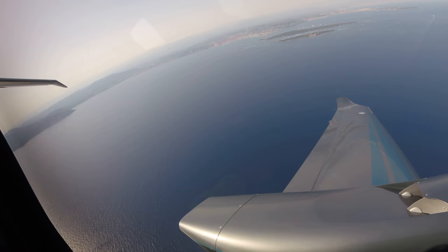Speed is checked, flaps take off. Flaps are take off. And speed is checked, flaps landing, and I turn off the floodlight now and turn off the instrument light now. Welcome back. P2 heat off.